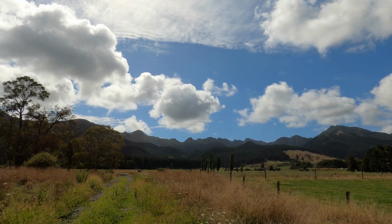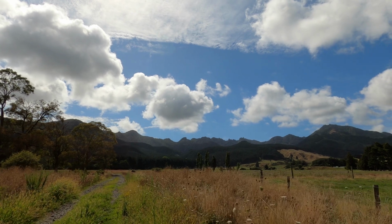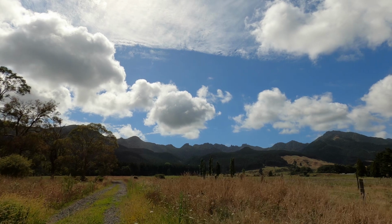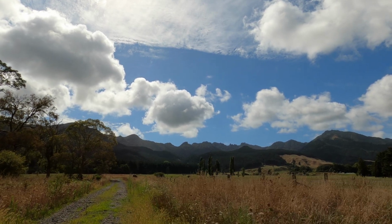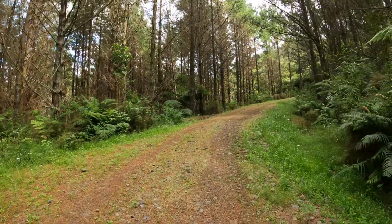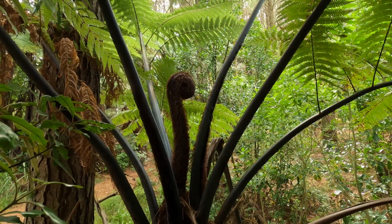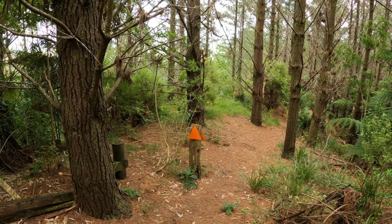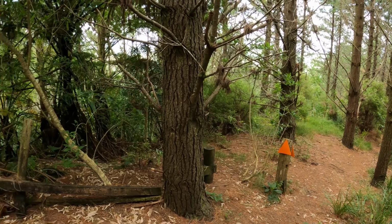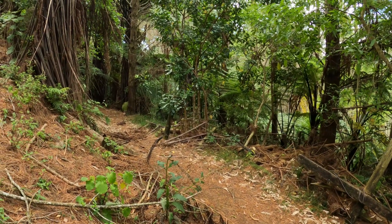So my first task is to get up there onto that ridge in the low saddle there. That's where I'll rejoin the north-south track, and hopefully I'll get a bit further on it this time than I did last time. Right, that's the end of the pine forest section. Time for a quick rest and a drink, and then on into the native forest.